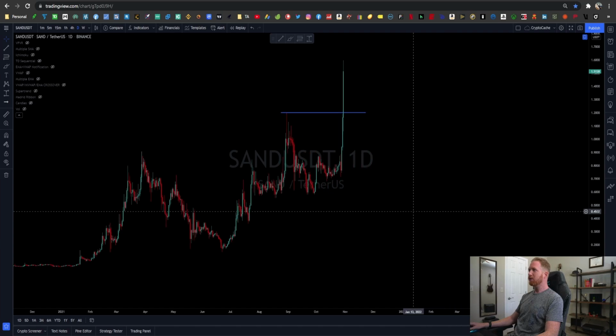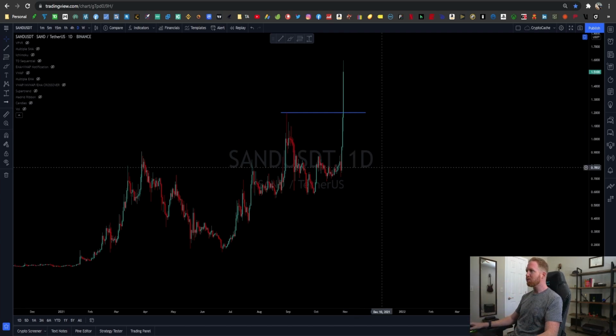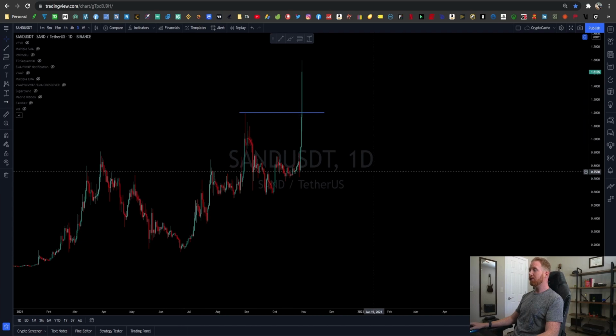In fact, it's better to trust a price that is just about to break its all-time high than a coin that has potential to go 20 or 30x based on the fact that it's so low versus its previous all-time high. I would take this any day. It's a much better scenario. So that being said, Sandbox is looking fantastic here on the 1-day chart.